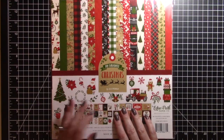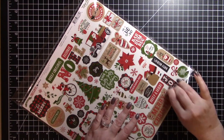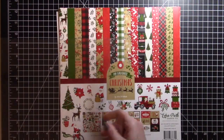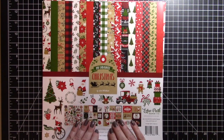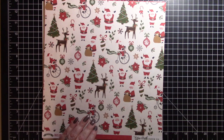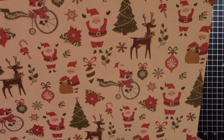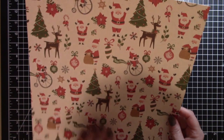I got 4 Christmas packs. And here I was sad because one didn't come. Yeah, I would have had 5 Christmas packs. We have My Favorite Christmas. And I think some of the stickers I had at the beginning were from this kit. Look at that. Oh, so beautiful. I love the traditional Santas. That is so pretty. And the back has a pattern on it. It's really hard to see.